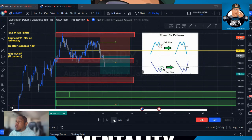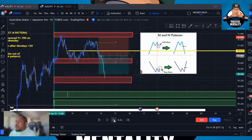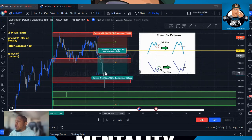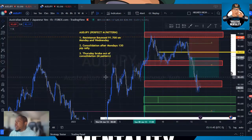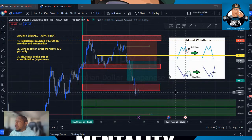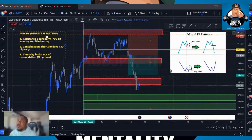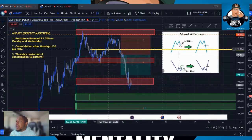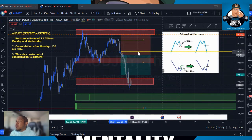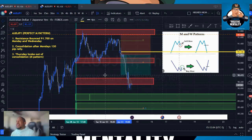Then guess what? It broke through. Boom. Look at that. Broke all the way through, broke through 2 zones and came back up. And let's finish out. Now we're in this zone right here. But this is what happened. Look, perfect M pattern. It tells you where to sell at. Boom, boom. It sells and went down. This is perfect. So if you look right here, let's move this line. Boom. All right. Sell right there. Easy money, guys. Easy money.